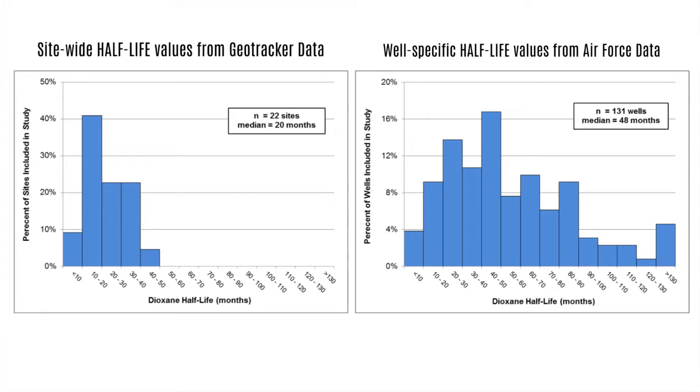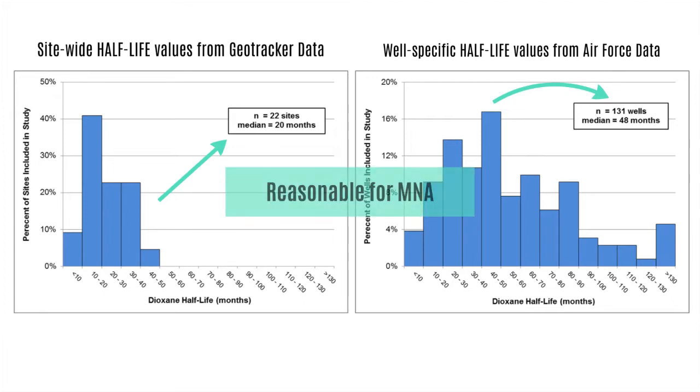That's because we had to set some statistical thresholds, so that knocks out a lot of sites with short monitoring records. But we were able to establish that on a site-wide basis, the median dioxane half-life was 20 months for those 22 sites. And on the individual wells on that right panel, the median value for these 131 wells corresponds to a half-life of 48 months. And these are meaningful half-lives if you're considering site management with natural attenuation, which you might be interested in over the course of a decade or more.